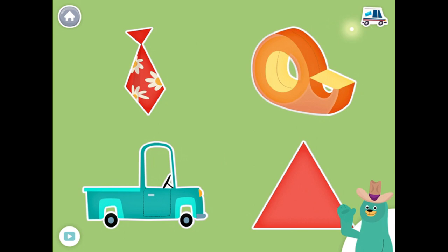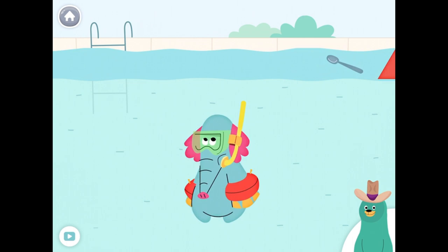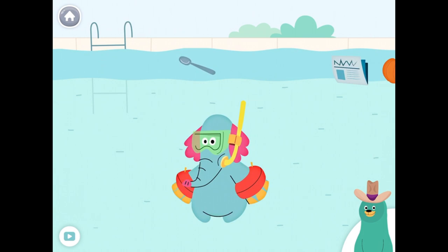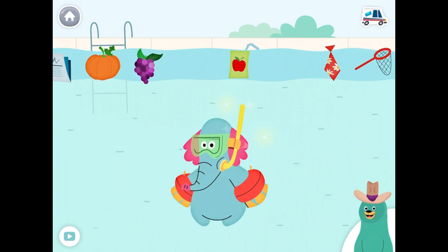Give all the things that start with the T sound to Olo. Triangle. Tree. Truck. Nice work. You found them.